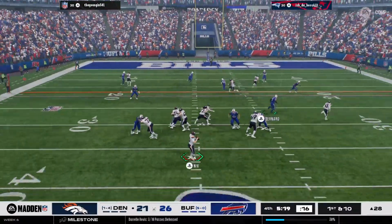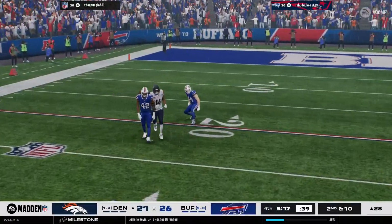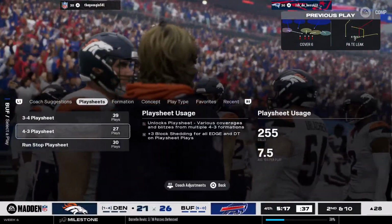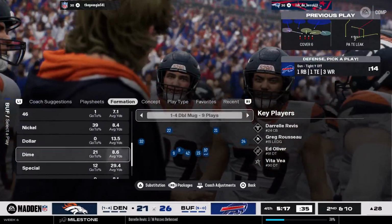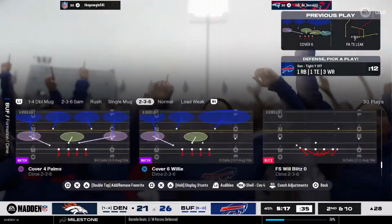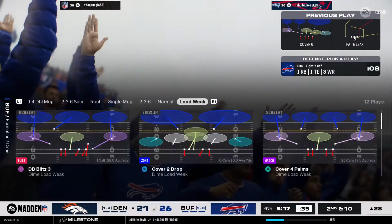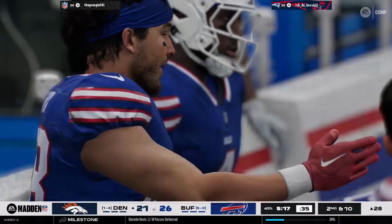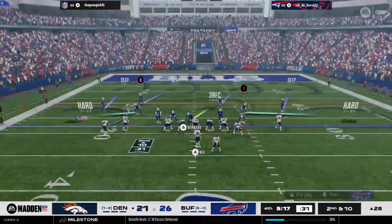Off the play fake, here's Nix. Well, the pressure nearly got to him, but still a good play defensively as that one falls incomplete. This is why we hear about closing speed so often when you evaluate players. Once he senses the pressure, he's getting rid of that ball. It takes a player who can close quickly to get to him before it's released and alter that throw. 2nd and 10, still at the 28.